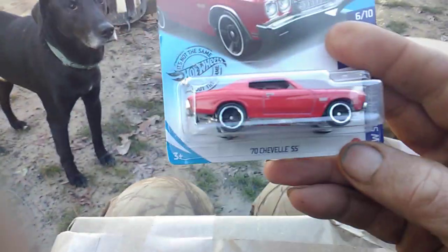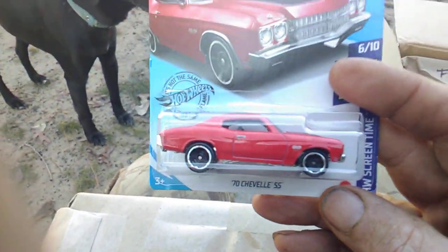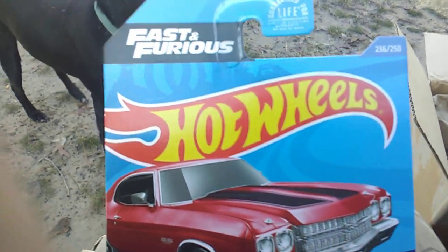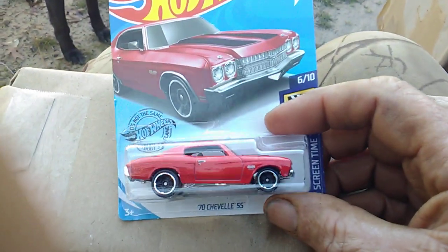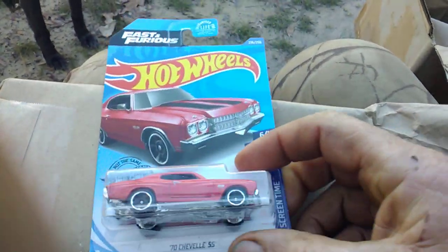All right, next up, we have the 1970 Chevelle SS. Didn't have that one yet either. The Fast and Furious model. All right, I'm happy to have that. Thank you, David. Thank you. I think Rat Black said he done mailed my package whenever he got the ones he got. So there you go, Rat. David beat you to it.